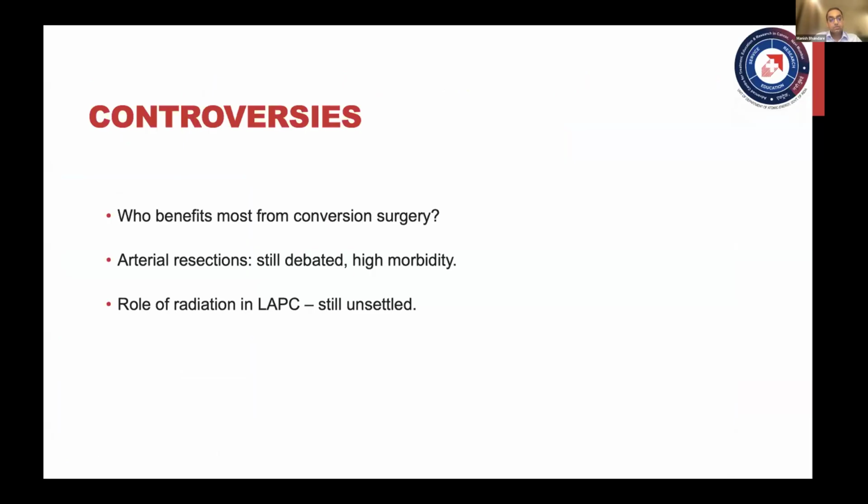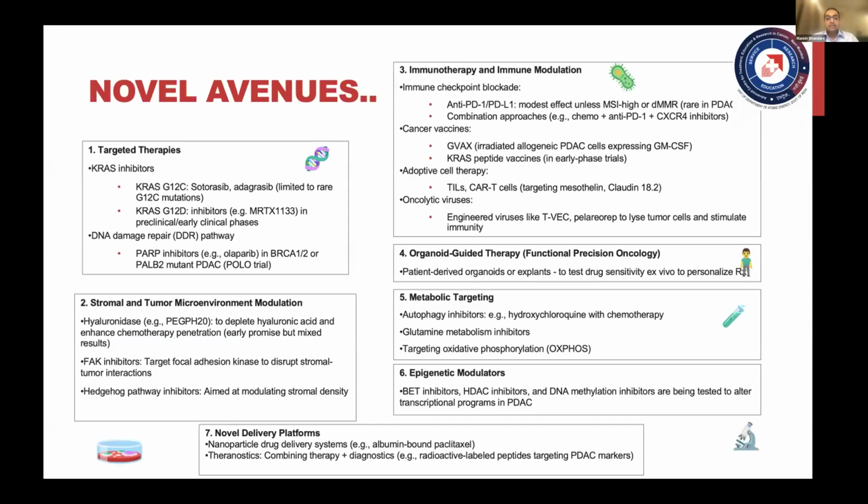So these remain areas of controversy as to which patients would benefit the most from these kinds of conversion surgeries. Are arterial resections really going to be beneficial, especially the SMA resections? This is a debate, and the role of radiation therapy in locally advanced pancreatic cancer is still unsettled, especially when it comes to using it in the neoadjuvant setting. As Professor Gulam also mentioned before, these are some things which we are going to look at for the future, as to how we can better predict which patients would benefit the most from curative and radical surgeries and other therapies. These are some of the avenues that we are looking at, and we hope that we find some answers in the near future.